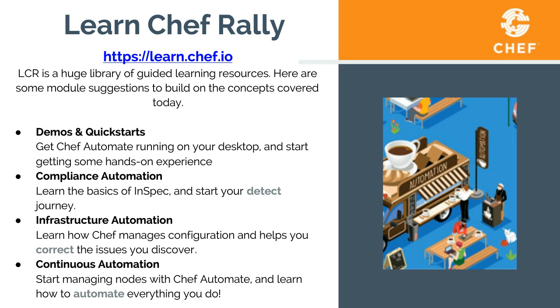Finally, the continuous automation track is going to get you more familiar with Chef Automate itself and talk you through some of the ways that you can use it to combine what you've learned in the previous tracks and start getting insight into how things are performing in your environments.